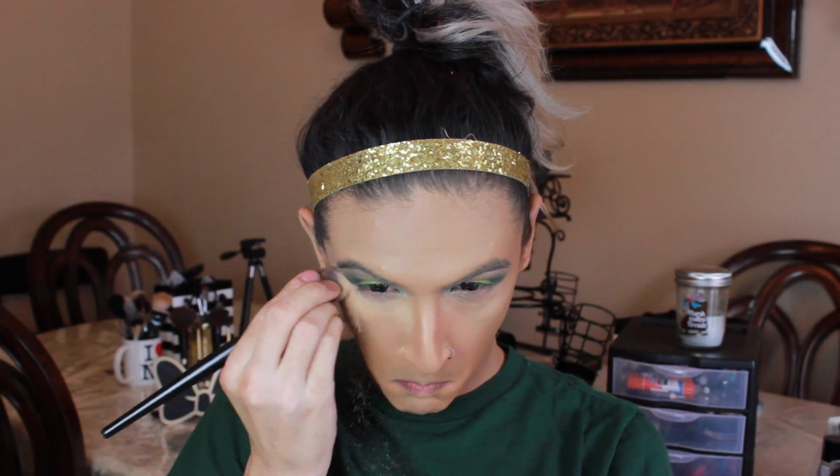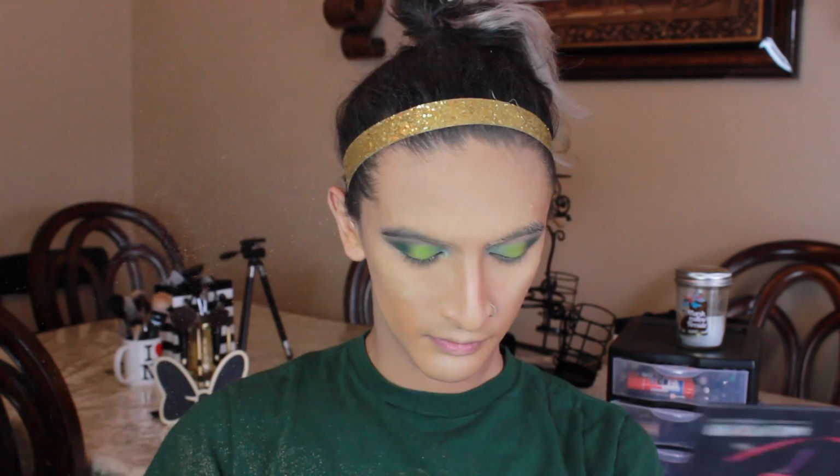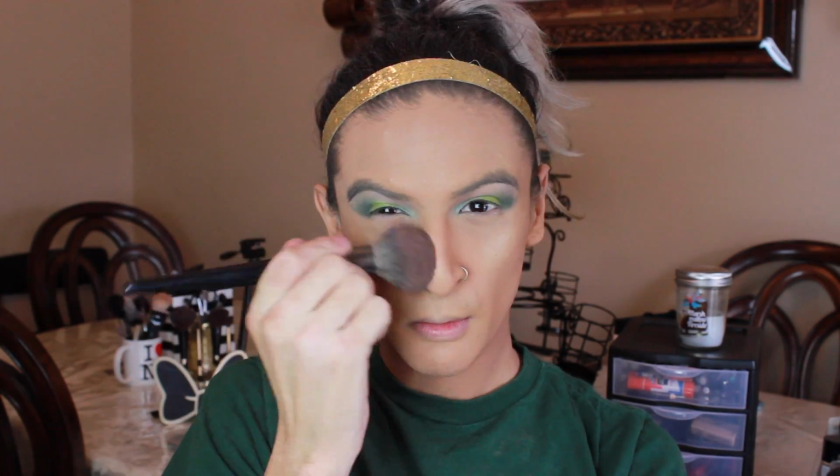Alright, to set everything, I'm going to go ahead and go in with my Cover FX translucent powder. I'm going to go ahead and bake on my eyes, underneath my eyes, on my forehead, the bridge of my nose, and then as well on my chin. Alright, so I'm going to go ahead and sweep off all of that little bakage. And then for the rest of my face, I'm going to go ahead and go in with the Makeup Forever multi-purpose pressed powder. This is in shade 163 Neutral Camel.